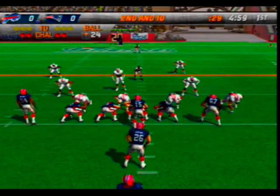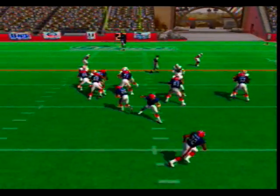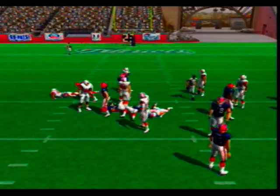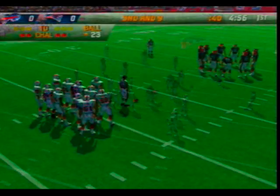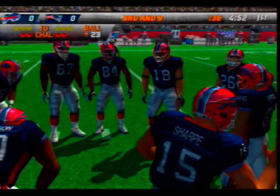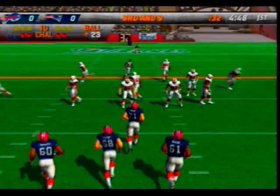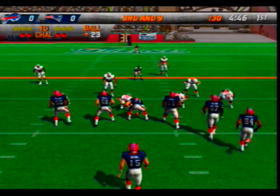New England lines up in a 4-3. Richardson is there for the tackle at the 23. The defense held their positions and didn't let him get very far. So they dug themselves into a hole here, a long third down situation.